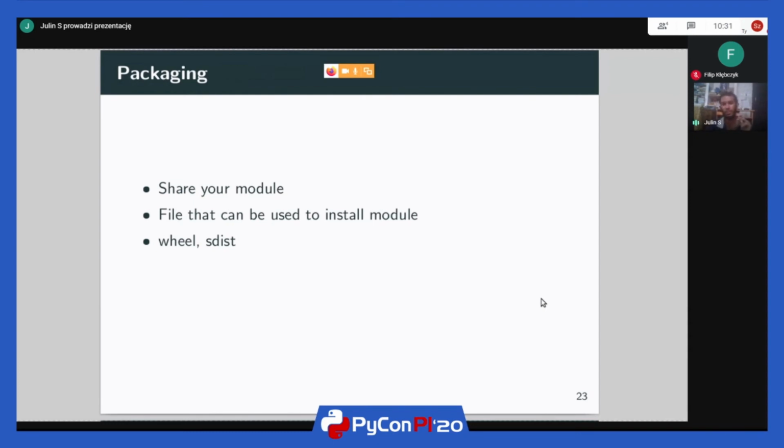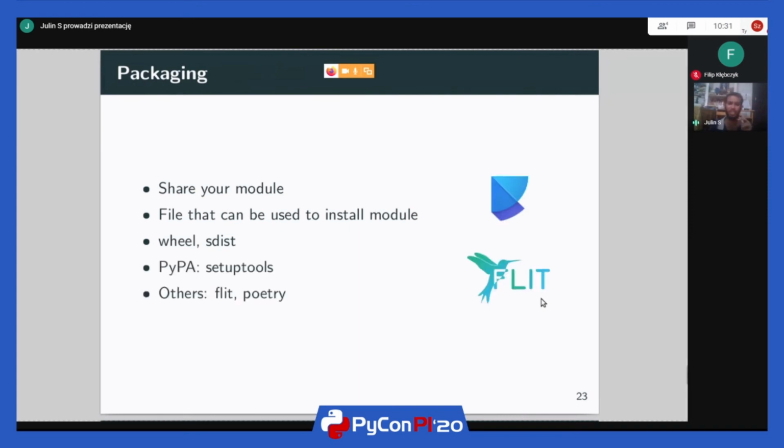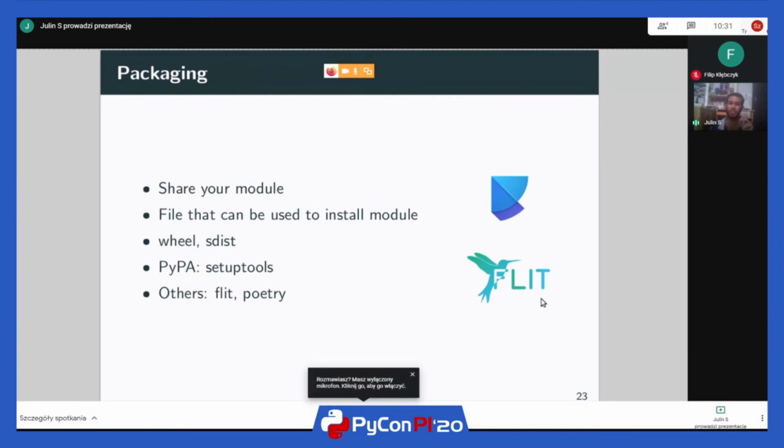So what tools can be used for doing this packaging process? There is setuptools by the Python Packaging Authority, which used to be almost the only tool available for quite a long time. Though newer tools like Flit and Poetry showed up and have taken a fair share of setuptools users.